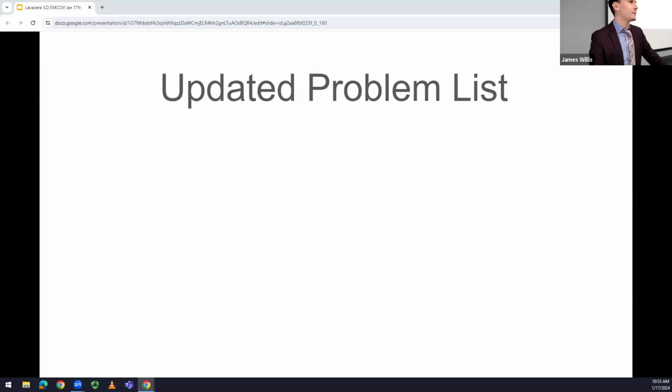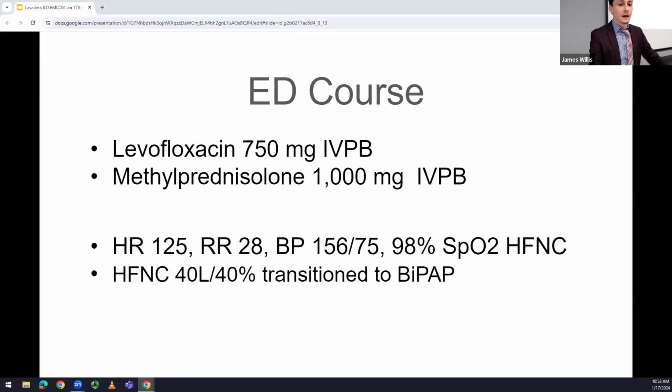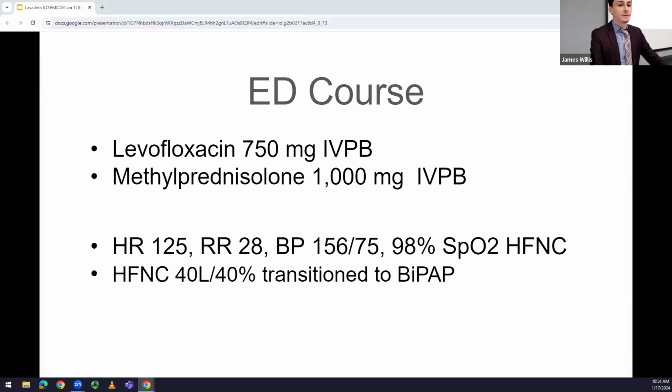So the updated problem list at this point is acute respiratory insufficiency, and to add to that, pneumonia. We have a white count and some evidence of it, and the patient's high risk. So levofloxacin is given, as well as 1 gram of Solu-Medrol. The patient's now even more tachycardic. Respiratory rate has come down just a bit, but still tachypneic, and the SpO2 is still okay.